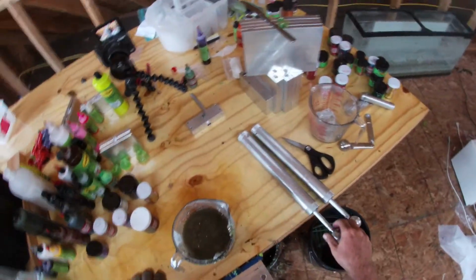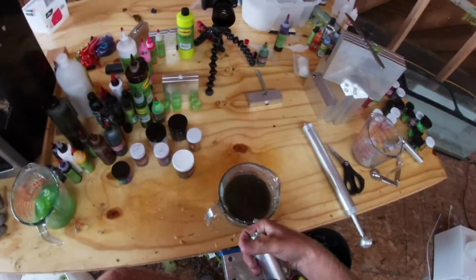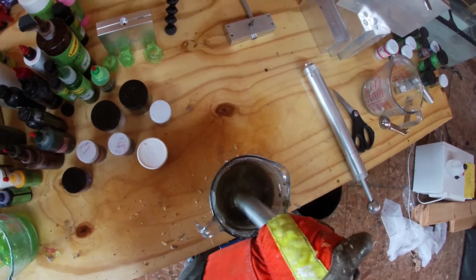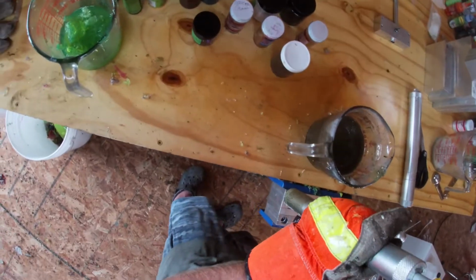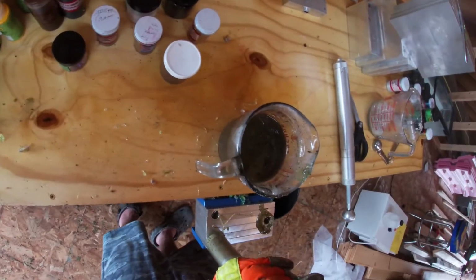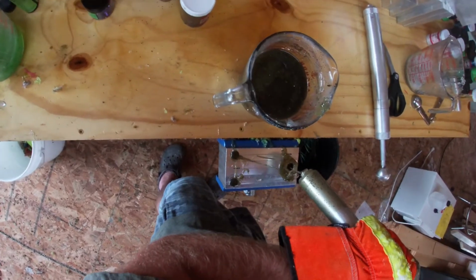Okay, so we got our color mixed up here. I'm gonna go ahead and shoot these salt licks here. I'll go ahead and draw up a full injector, hold my pressure here, and just make sure I top off my screws there.